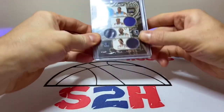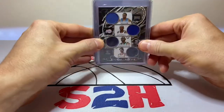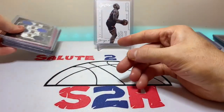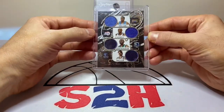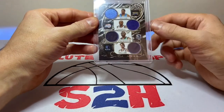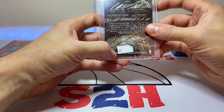So I also did find another table that had some obscure cards, which I thought were pretty cool. I got this quad patch card, number 2 of 199, a luxury box. And we got Andre Miller, Sam Cassell, Jerry Stackhouse, and Mike Miller. So no superstars or anything, but I was a huge Jerry Stackhouse fan when I was a kid. And it's $5.